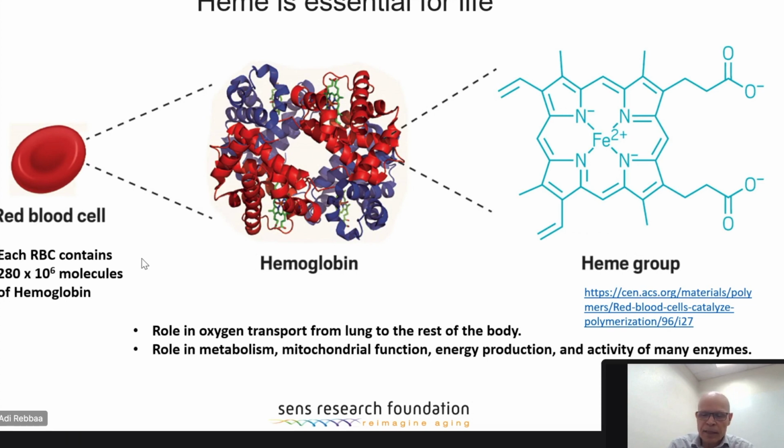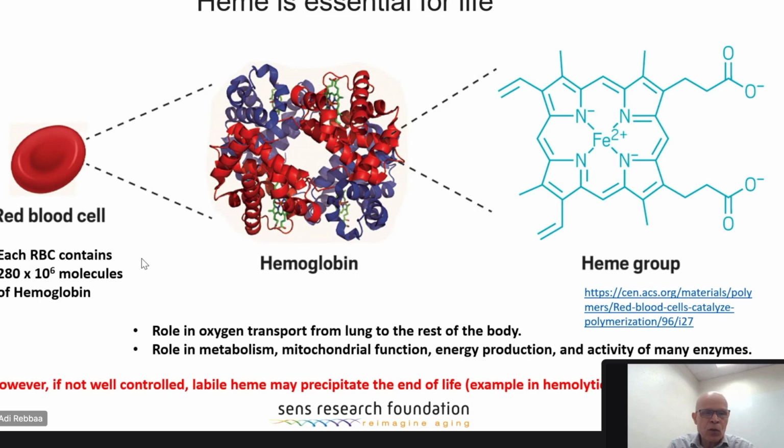utilize heme. However, heme is very toxic, and if it is not well controlled, it can precipitate the end of life. And there are examples for that, which is hemolytic disorders and hemorrhagic crisis.